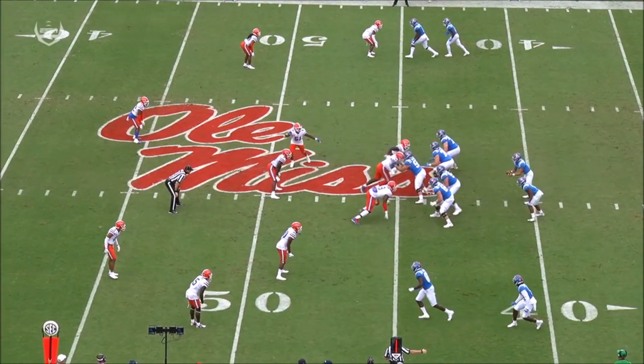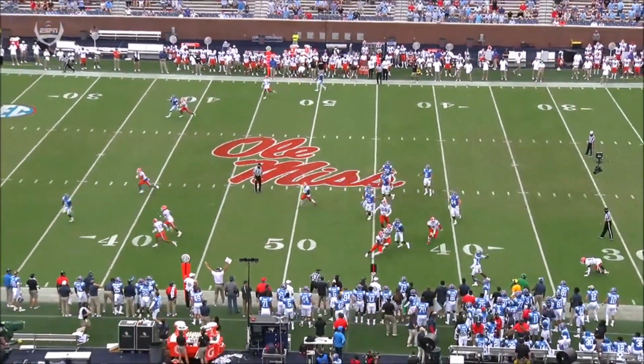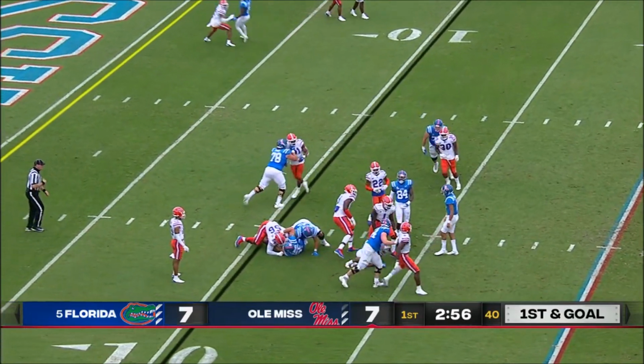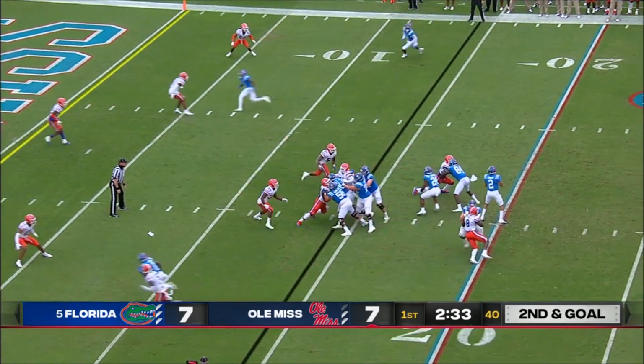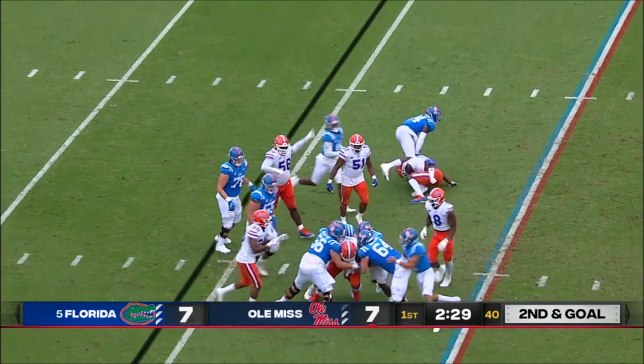How much I love the patience here from Drummond. Little pump fake, step up in the pocket, and throw a dime. And then a tackle for a loss. Brenton Cox, the sophomore. 2nd and goal, but backed up. Corral batted at the line of scrimmage.